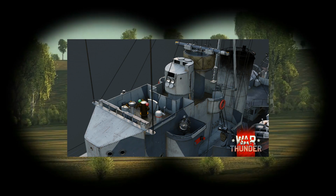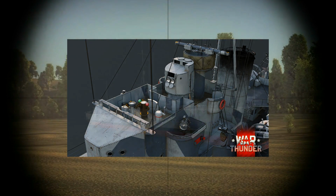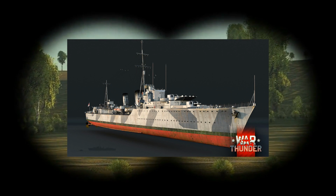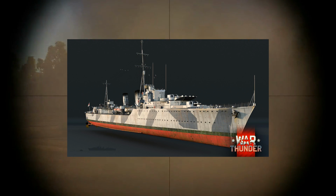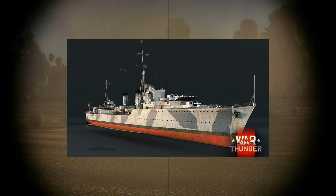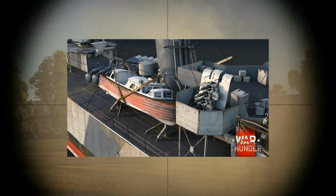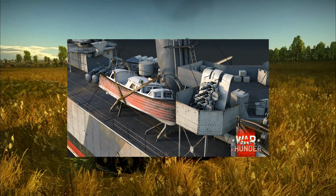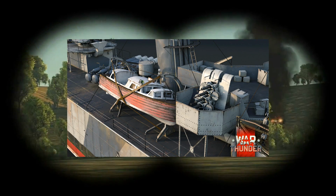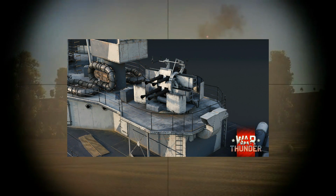The Tribal Class Destroyer was also designed by many British builders, and it was going to be used by the Commonwealth. This includes the Royal Navy of the UK, the Royal Canadian Navy of Canada, and the Royal Australian Navy of Australia. And they were used by every single nation, even though a ton of them were not made. 31 planned, 27 completed, 14 lost, 12 scrapped, and of course 1 preserved.